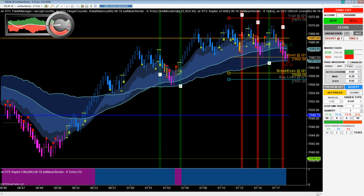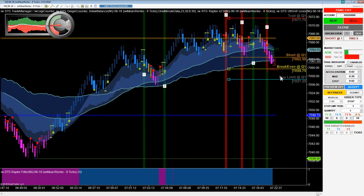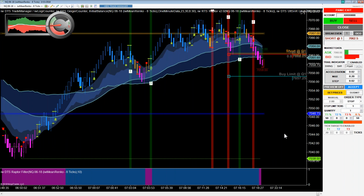Come on. Just get below there a little. 60-60 going, 70-60 going to be a little bit sticky, I think. It's just one of those psychological numbers. There we go. Okay, I'm going to bring my break even up to the low of this next bar, which looks like 70-60.